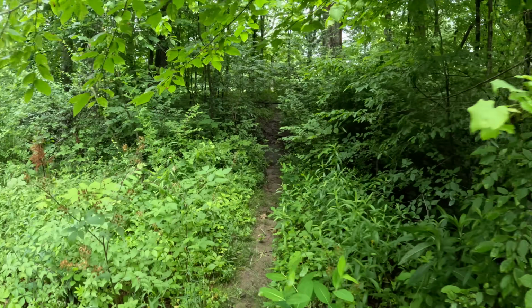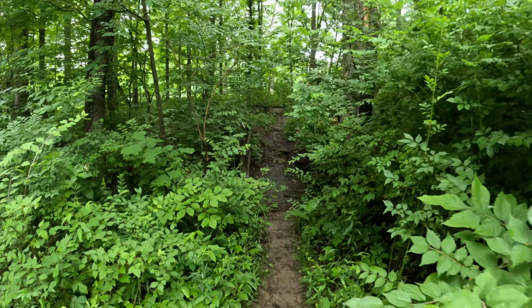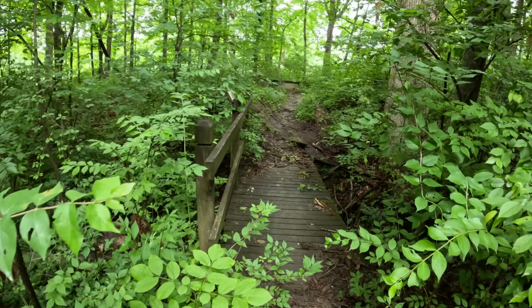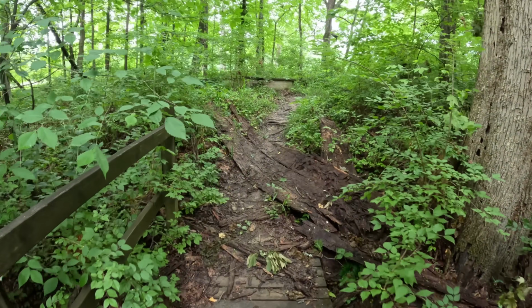We're going to see if we can find a better spot to see the walls, because the overgrowth in this area makes it nearly impossible. And I wasn't kidding about this trail being lightly used. There were a couple points back there where we almost lost it.